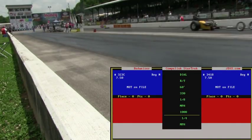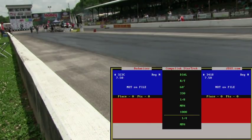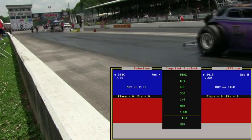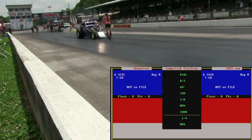Sideways coming out of the water box. Get the tires warmed up. That's some good stuff down. All right, more racing action going to be going on throughout the day.